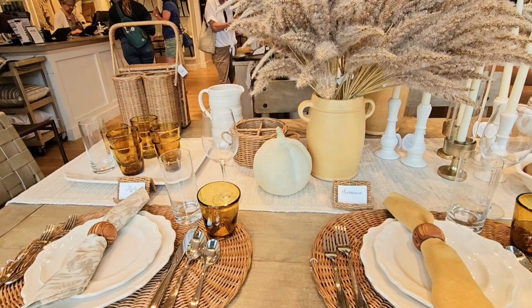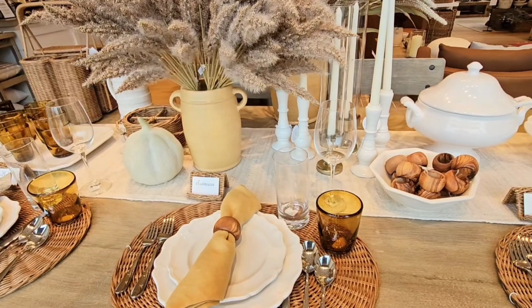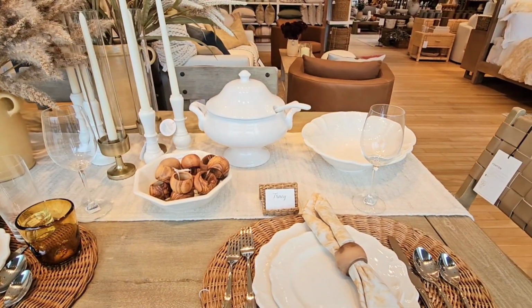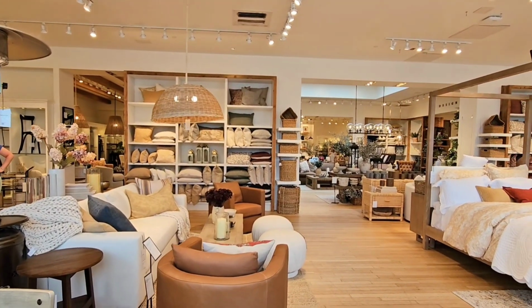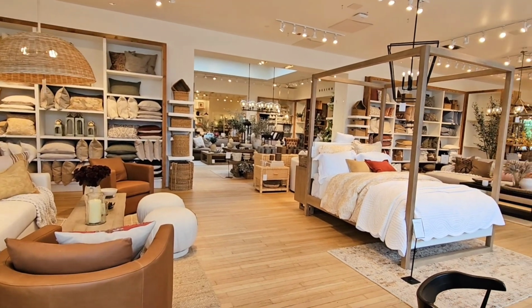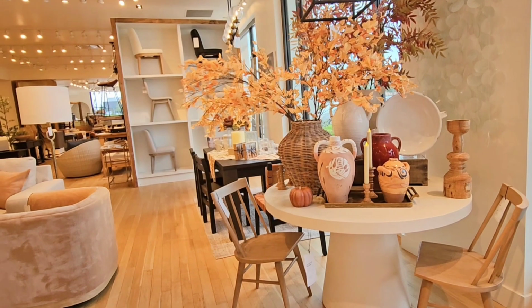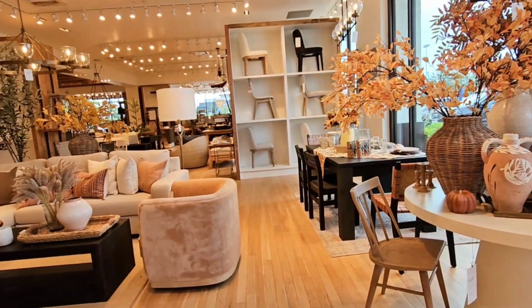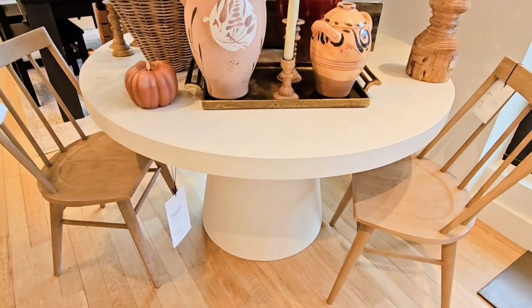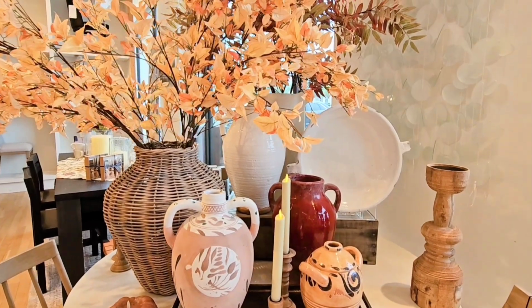So in today's video, come and let's go shopping at Pottery Barn. Now, it's no secret that I like Pottery Barn, so when I'm in the area, I love to stop in and browse. And so on this day, I was pleasantly surprised to see that they had started to receive their fall decor. And I know many of you like Pottery Barn as well, so I wanted to bring you guys along. Now, if you want to see what I bought, stay until the end.